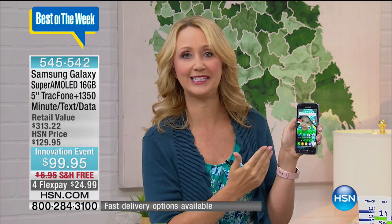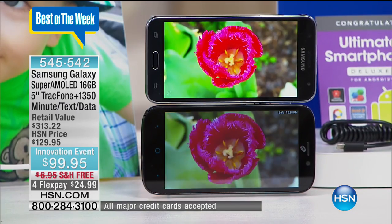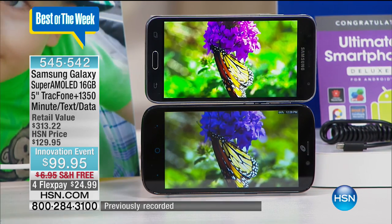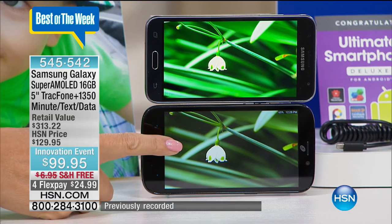So think about upgrading today. Think about getting rid of that phone bill. Think about getting one of the nicest screens, the nicest screen we have ever offered on a cell phone. Look at the difference just really quickly. This is that Super AMOLED, super high definition experience. So there's your Samsung Galaxy on the top. There's a similar phone in a similar price point.